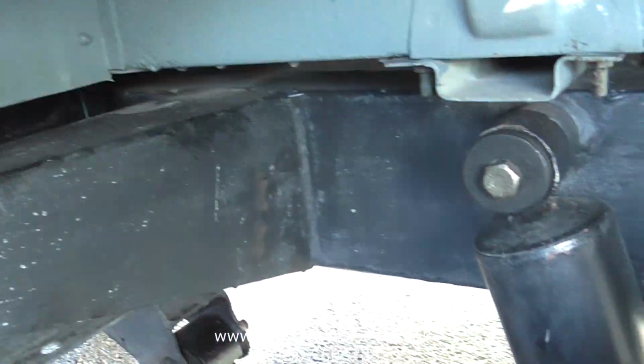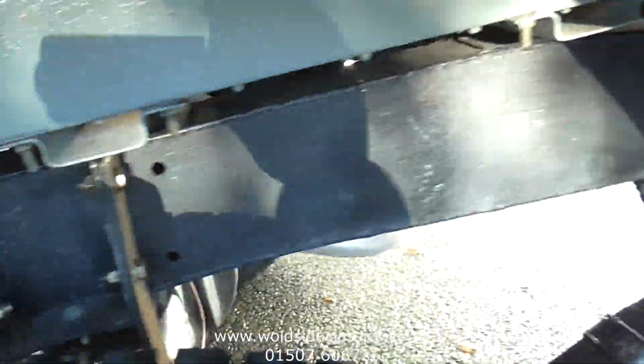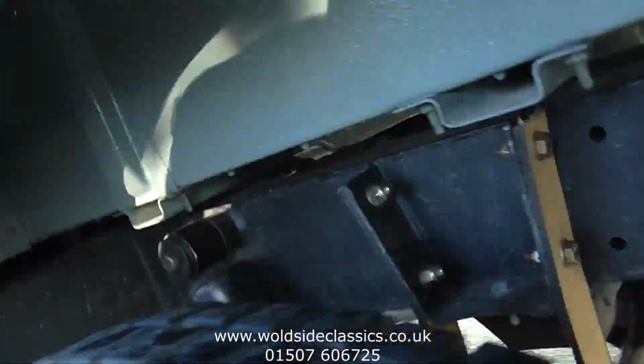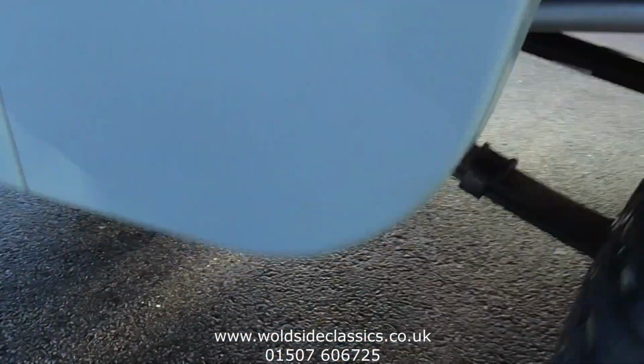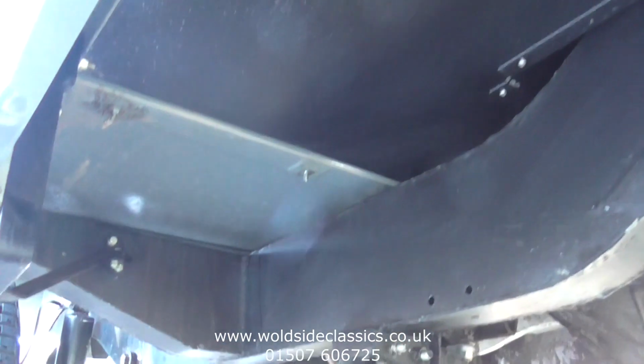Nicely preserved and restored. There's those gas shockers and these parabolic springs. Details around the axle. Looking up at the floor pans and the chassis.